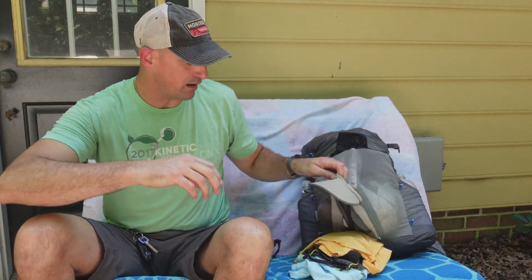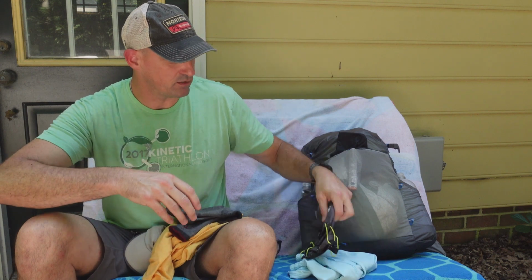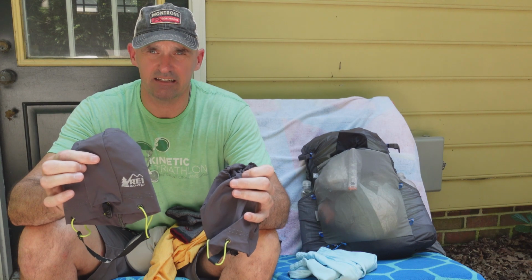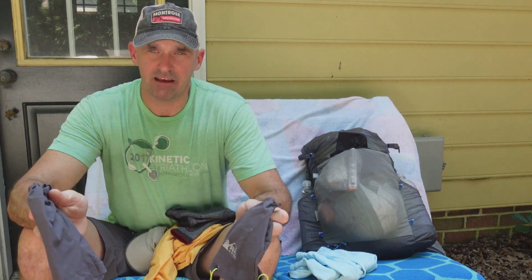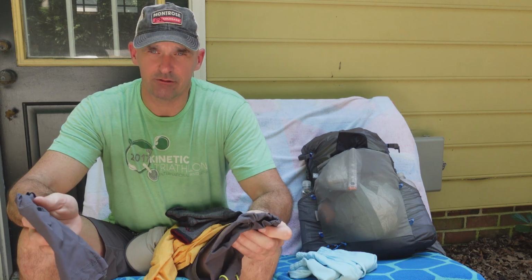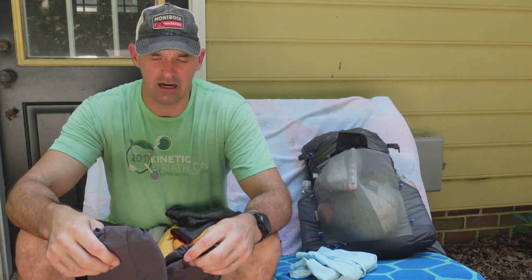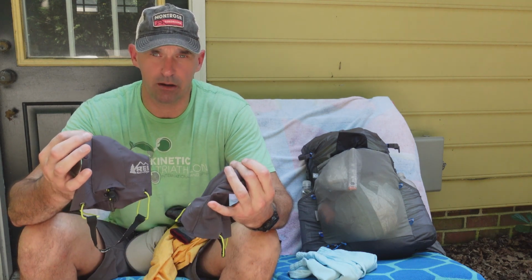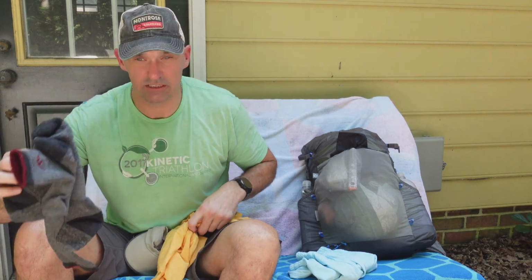So my gear that I started with, I have some basic REI gaiters to keep sand and dirt and stuff out of my shoes. The one thing about the Ultra Lone Peaks that's nice is they have an integrated gaiter system in them, whereas the Brooks do not. They have a gaiter tab, but they don't actually make a gaiter that's made for their shoes. So I use a pair of REI ones. I had a pair of Darn Tough socks, which I really like.